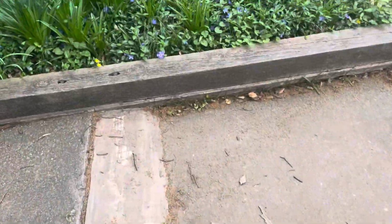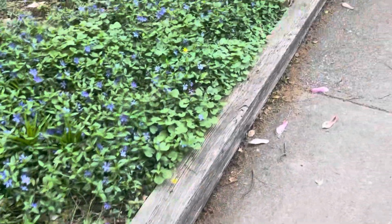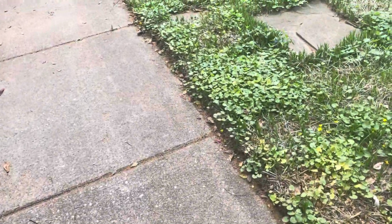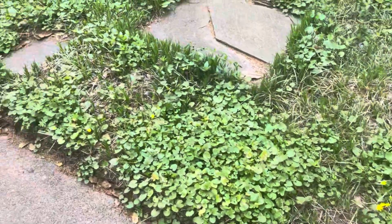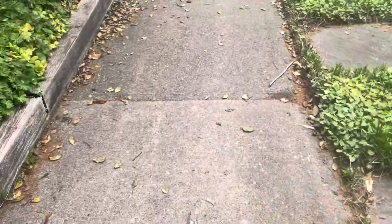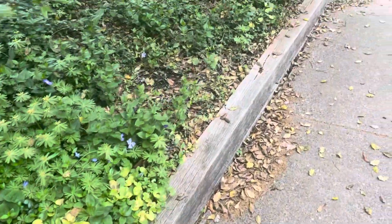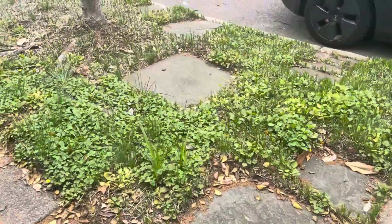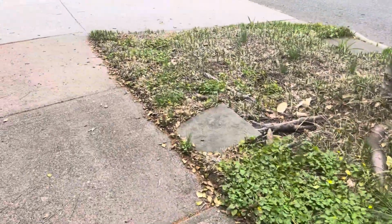So I think that the guy on YouTube said that 3 or 4% seems to be the sweet spot, where maybe it won't kill everything. But I guess I haven't tried 5% with a paintbrush. Maybe that'll be the next thing to try.